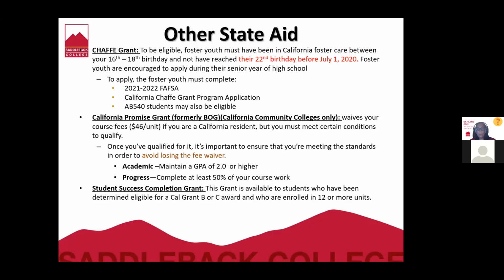The California Promise Grant, this is not to be confused with the Saddleback Promise Program. That's a little bit different. If you're looking for information on the Saddleback Promise Program, we do have a link to that on our actual website at saddleback.edu. And then when you log in, you'll go to Student Success and click on the Promise Program. The Saddleback Promise Program is different than the California Promise Grant.